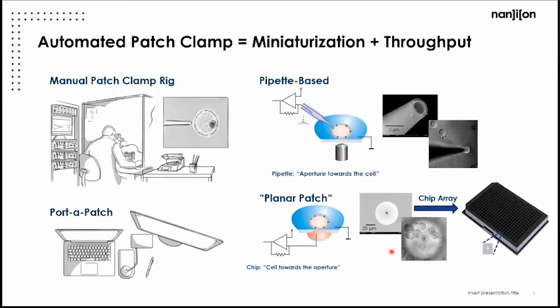But getting back to the technology that started it all, automated patch clamp. The innovation here was to take something that is a very labor-intensive, technology-intensive, space-intensive approach, which is manual patch clamp. It's based on a pipette that is the electrode. This pipette must be positioned to approach the cell, form a tight seal, and initiate recordings. This requires a vibration isolation table, a microscope, a whole series of electronic amplifiers and digital interfaces, and a skilled operator. And it takes up a large footprint.